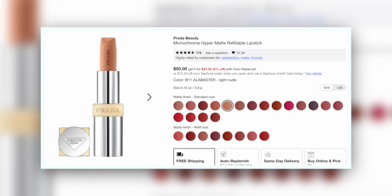I also have a bunch. They sent me 5 of each of the new Prada, I mean, they're not new, but the Prada lipsticks. I got the soft mattes and the hyper mattes, and they did such a good job curating them for me. They all look good on me because of all the shades that they have, they really knew which ones to send me.